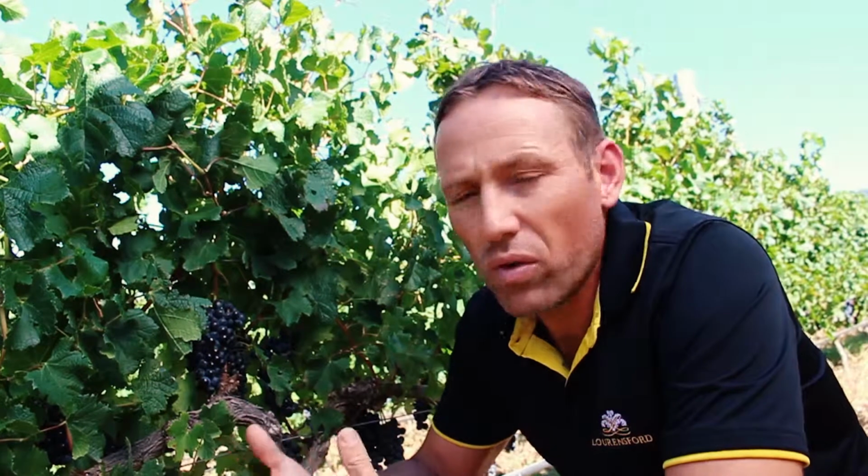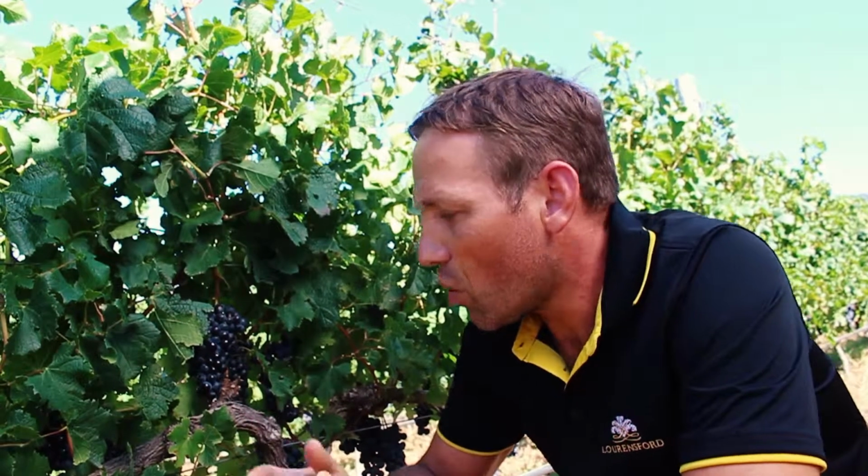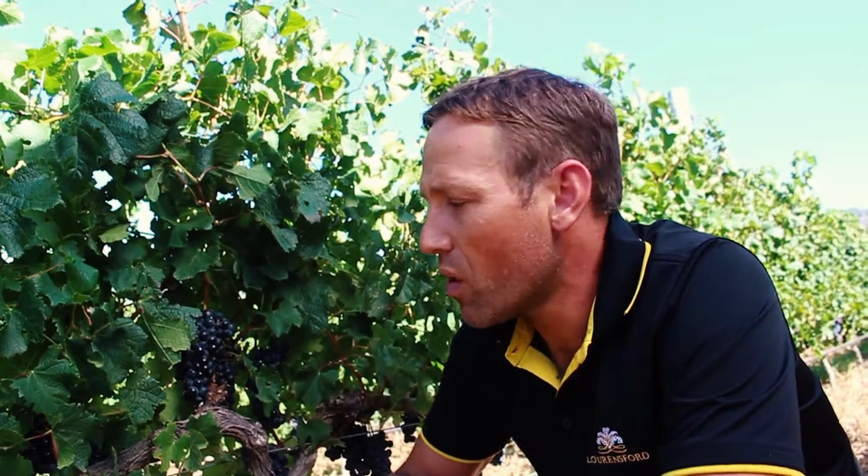So we're looking for phenolic ripeness. That just means that all the flavor components is ready for harvest and ripe. So we'll probably take this block in the next few days.